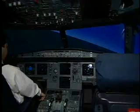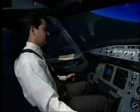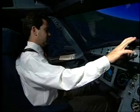Using simulators, pilots are especially trained to prevent loss of control and learn how to operate the airplane under conditions that would normally not be safe in a real airplane. This training will help to ensure that air travel remains safe for everyone.